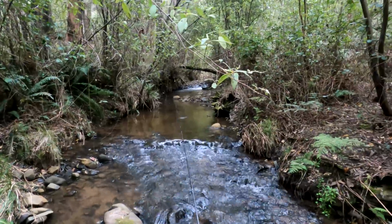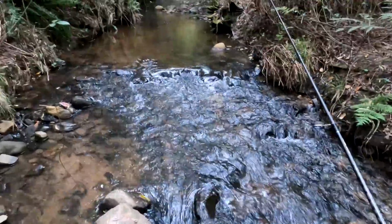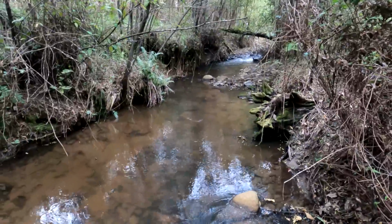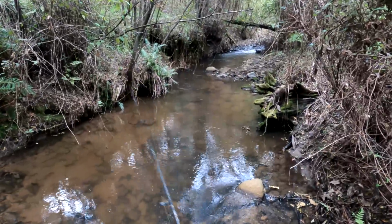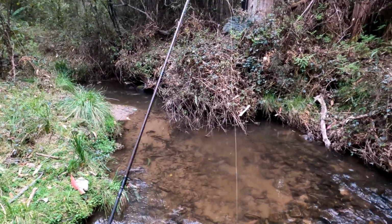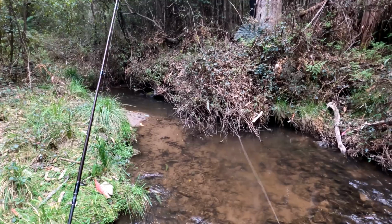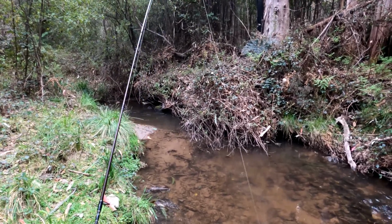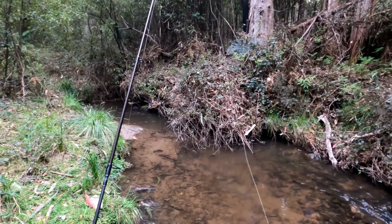Dark under here, but lovely looking bit of water. Oh, that was a fish. Now after a couple of failed strikes on the soft plastic, I'm changing tactics. A couple of fish hit the plastics, but they didn't hit it hard enough to hook up. But most importantly, they didn't come back, which tells me they weren't overly interested.